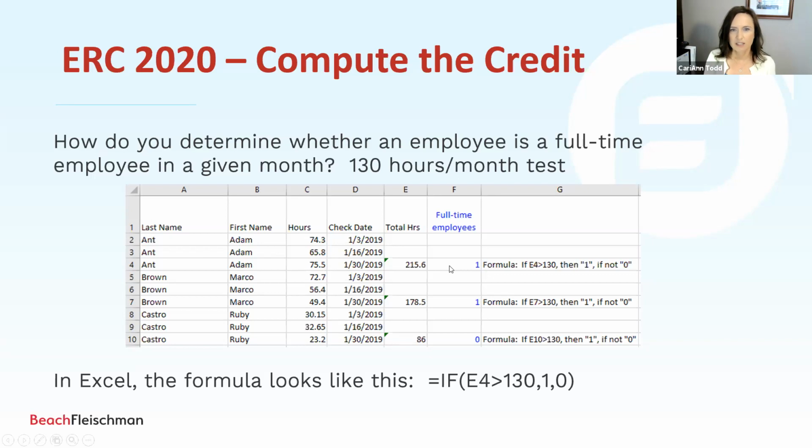So we compiled the information and then I used this formula, which basically says if the total number of hours for the month is over 130, then they're a 1.0. If they're not, then they're a 0. That's basically how you count full-time employees. Anyone below the 130 doesn't even count. They're a 0. And that's what you can see down here with Ruby Castro. She's at 86 for the month, so she doesn't count towards the number.